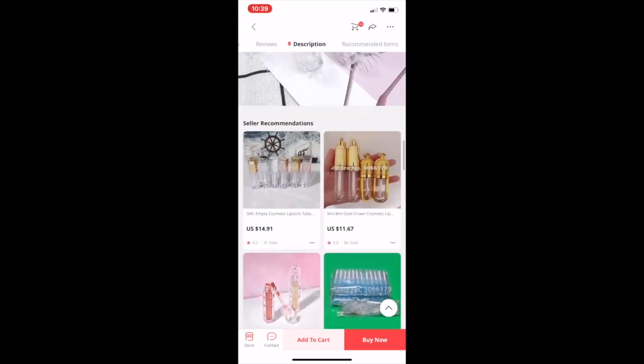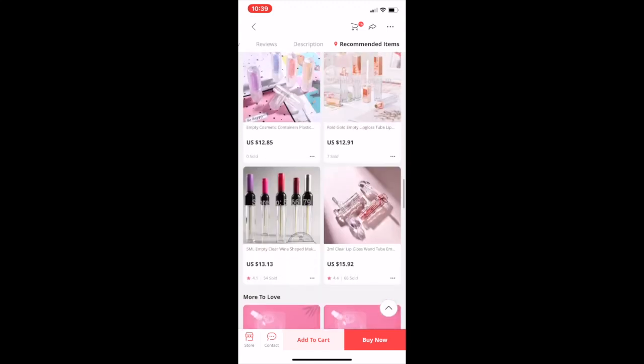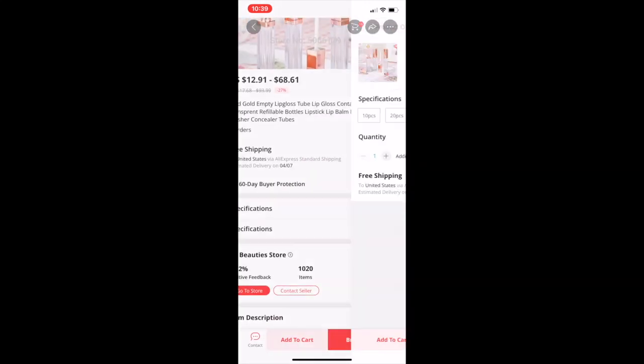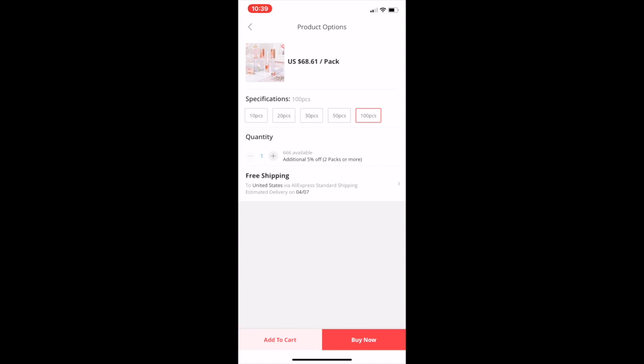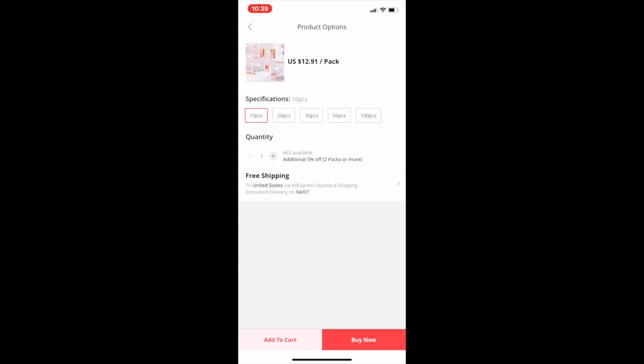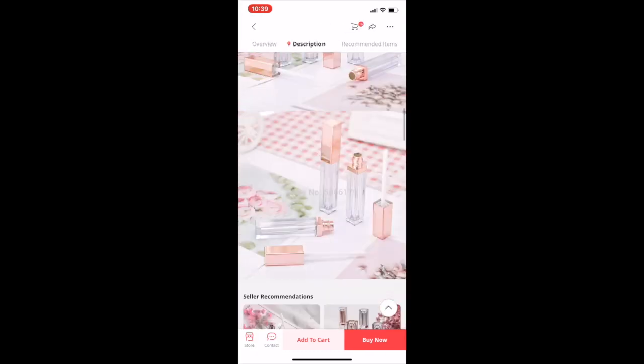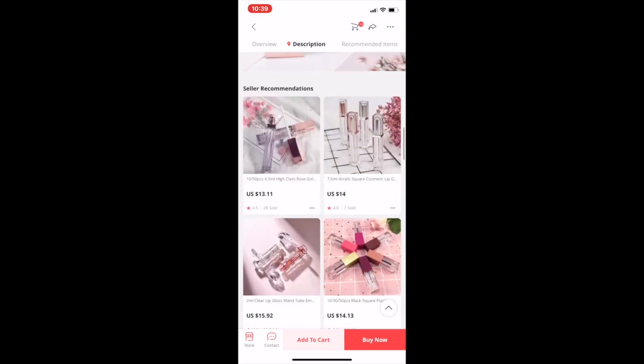And it's another one I saw I wanted on here. Let's try these. You can get 100. Wow, you get 100 for $68. 50 for 40, 30 for 25, 20 for 18, 10 for 12. That's really good. And these were, how many ml is this? Let's see, 5 ml. Okay, that's not bad at all.